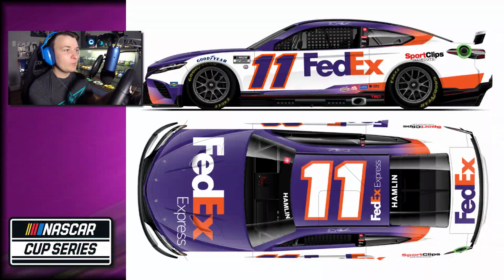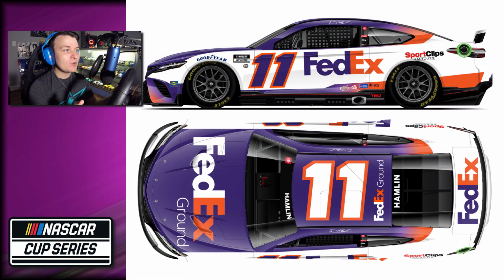Now for Denny Hamlin, we got a beautiful FedEx Express car, as well as a FedEx Office, FedEx Freight, and FedEx Ground. All these paint schemes are looking pretty identical other than the hood logo. Denny will be running these 4 paint schemes primarily throughout the entire season. Once again, I think they're aiming for brand identity.